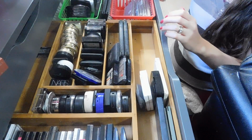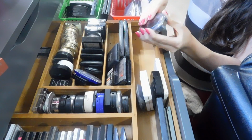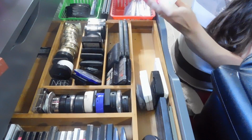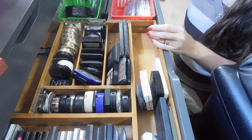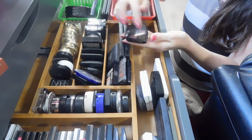And this is Tarina Tarantino palette. Clinique, I like that one. Lancome, this one is so pretty with these two pinks. So pretty.